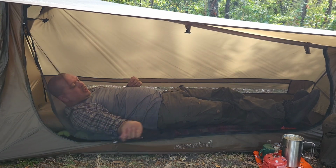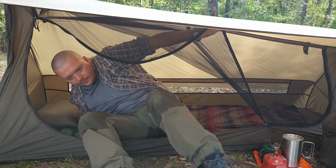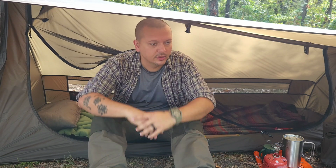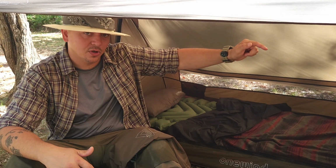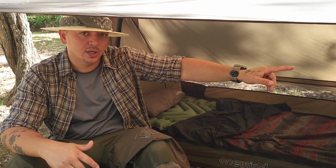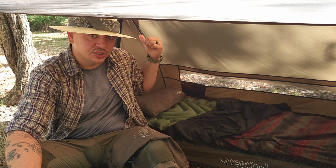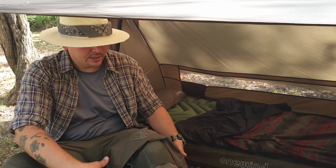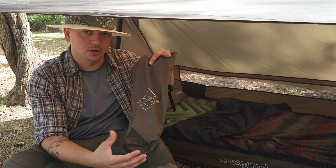I hope that gives you an idea of the size. Again, I am 5'8", so I'm not super tall, but you could fit in here being 6 foot with no issue at all. As for the size of the tent on the inside, as I stated before, it tapers down on the foot side, which is 31.5 inches on that end. On the head end, you're looking at 39.4 inches, and the length of the tent is 82.7 inches. Everything together inside of the stuff sack is going to be 13.8 inches tall.